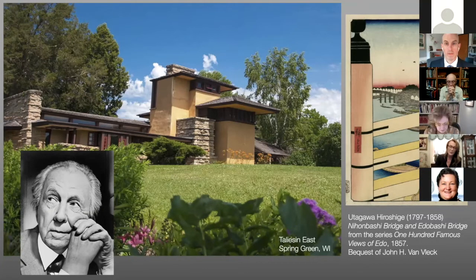The core principles of his organic architecture include the ideas that creative possibilities of form, color, pattern, texture, proportion, and rhythm are all demonstrated in nature. It is no coincidence that these exact principles of form, color, pattern, texture, proportion, and rhythm are all commonly used descriptives of Japanese prints. Like this work from the ex-collection of Frank Lloyd Wright of Nihonbashi and Edobashi from his series 100 Famous Views of Edo.